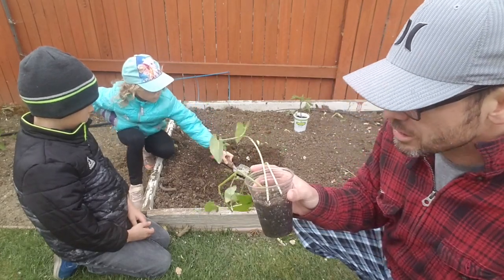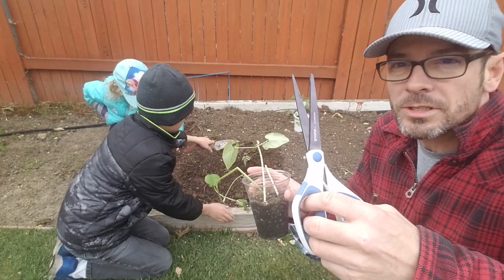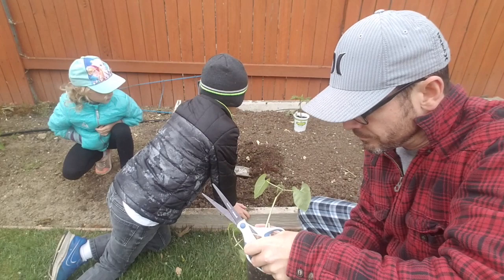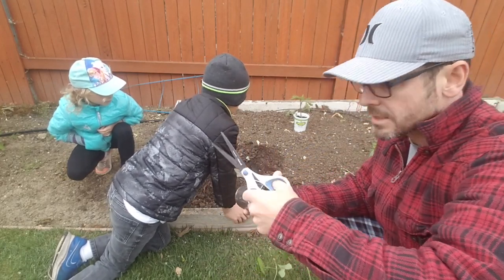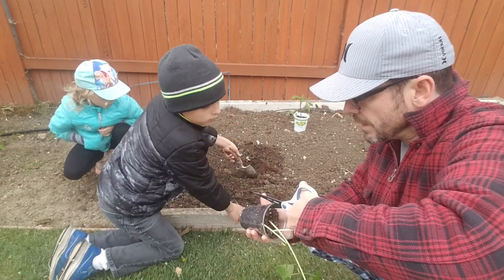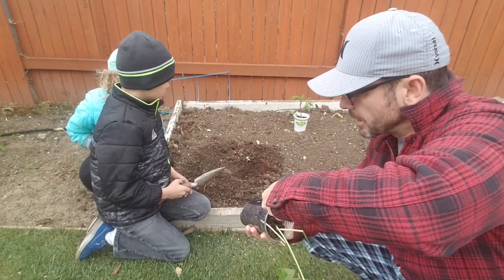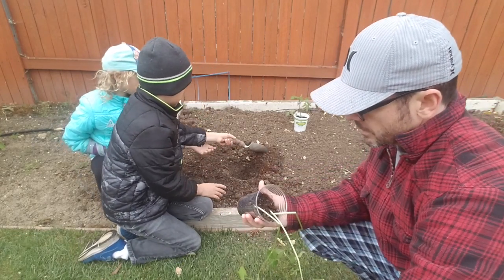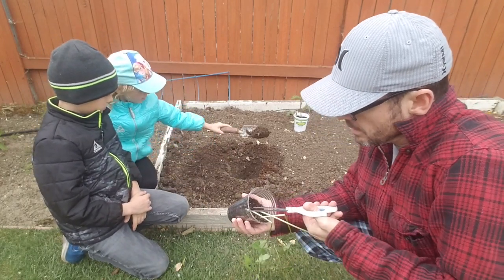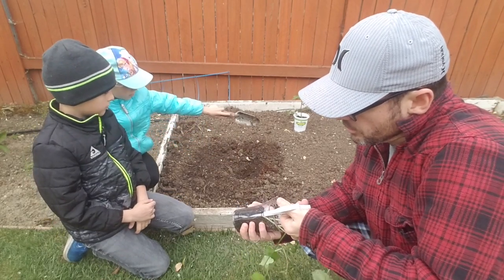Now, to take this soil out so we can put it in the ground, what I'm going to actually do is use some scissors and cut just the plastic part right here to try and remove this carefully. So I'll cut through right here, and how's that hole coming along? A little bit deeper, guys. Okay. Here, I'm trying not to cut through the roots at all.